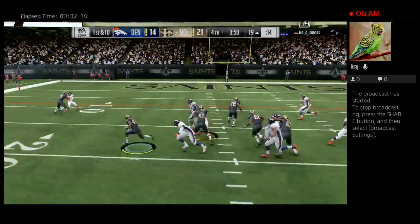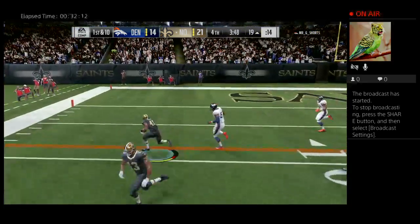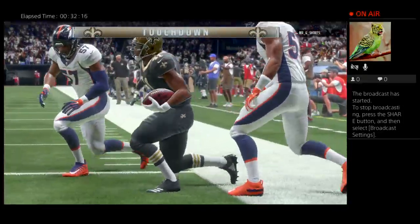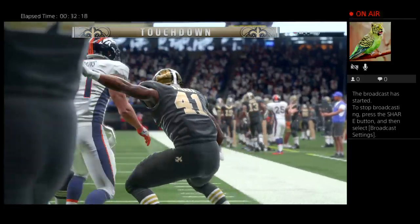Now a handoff. Here's Kamara. And he'll take it into the end zone for the Saints touchdown.